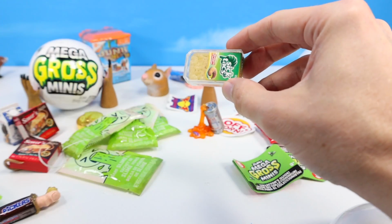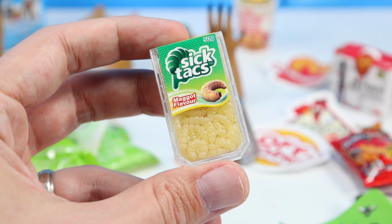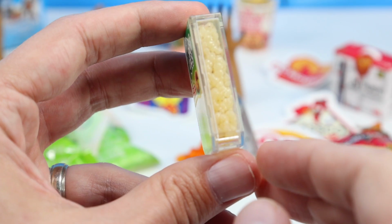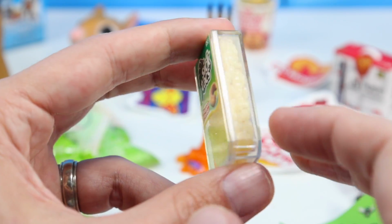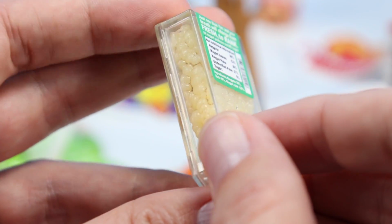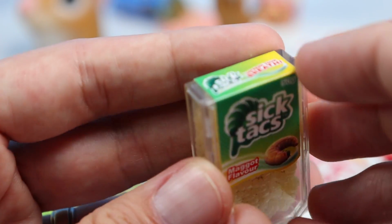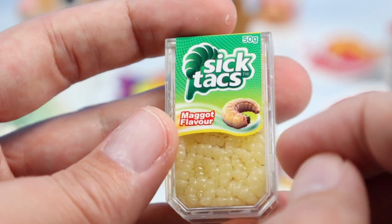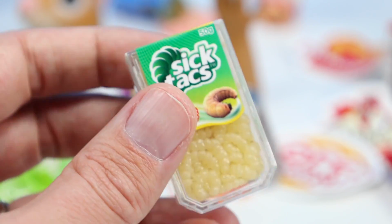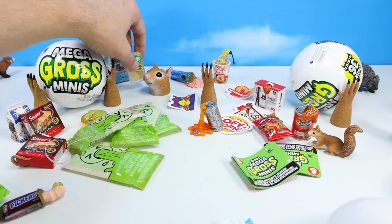One more here. Oh, yuck. Sick Tax. Oh, Sick Tax, maggot flavored, and there's a bunch of maggots in there. And this one is another high score in packaging. Oh, that is so cool, like a transparent clear plastic box with a bunch of maggots inside. I'm tempted to break this one open too. I bet you would have a bunch of little squishy maggots if you could break this open. I think you probably could. You just break the seal. You might have to unglue it, but Sick Tax. Those are disgusting, but a very highly detailed, well done mini. So 3 really good gross ones in there.